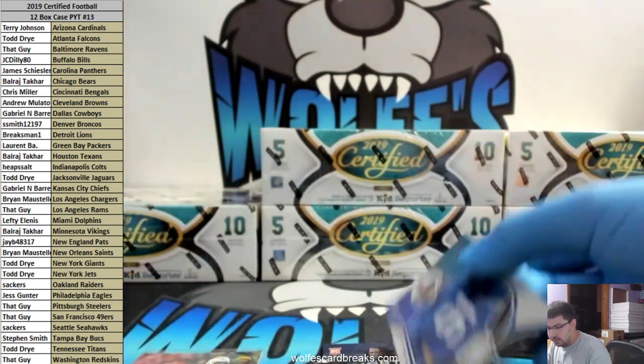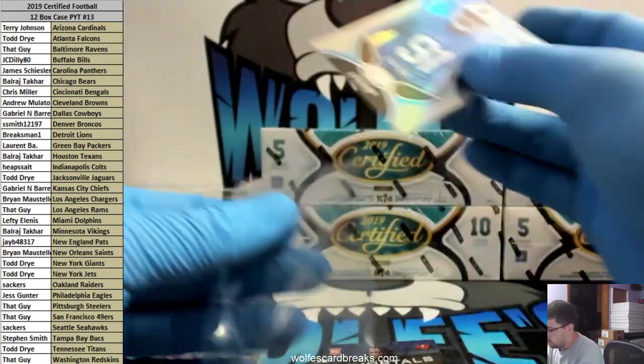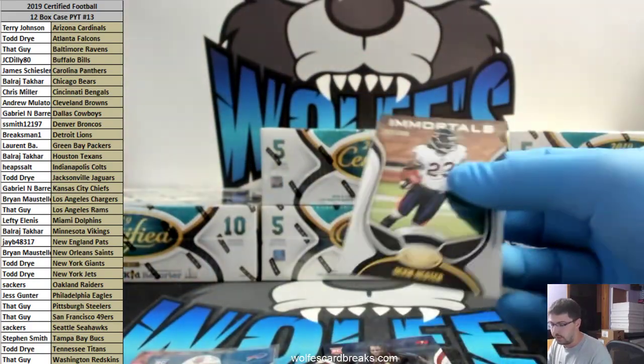Last time I looked, there was only a couple teams left in the helmets. Like I said, once we fill out all three, I'll just break all three of them back to back to back.